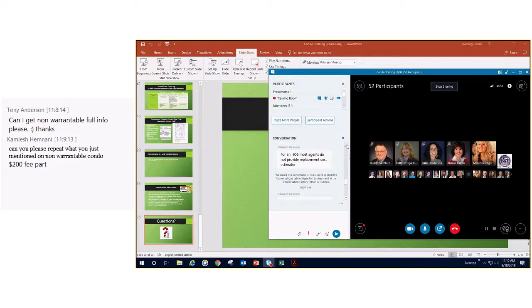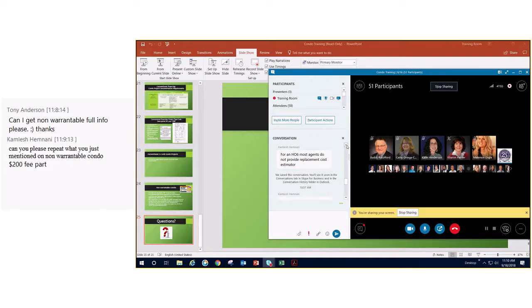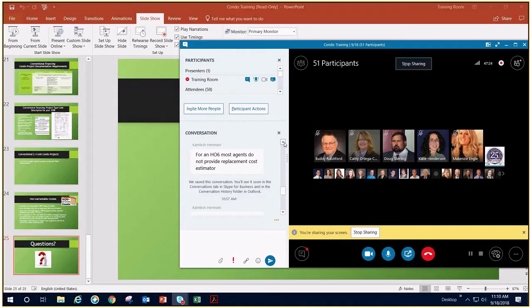So Casey, I know you mentioned HO6 agents don't provide replacement cost estimators often. That's true. We have seen some issues going back to agents and asking them for proof of cost estimators. However, as long as they can provide some sort of documentation, even if it's not a cost estimator, but it proves how they got to their replacement cost amount, we can take that documentation. Essentially, we just need the agent to confirm and provide numbers.